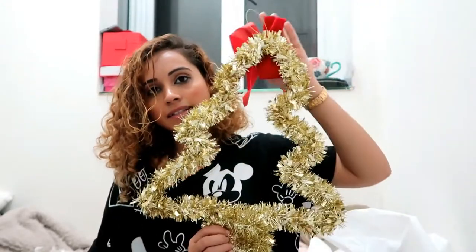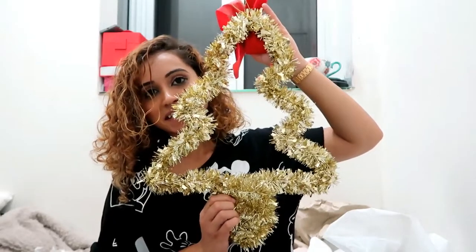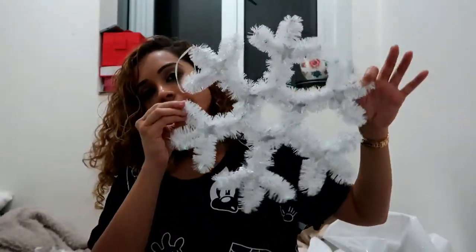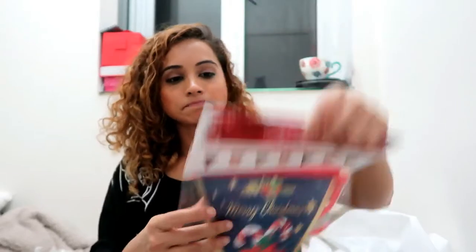So I'm going to go again and show you now the Christmas decoration. So the first thing I want to show you is this Christmas tree. And the next one I have is snowflakes. I find snowflakes really cute. So yes. And I'm going to show you guys these motifs.